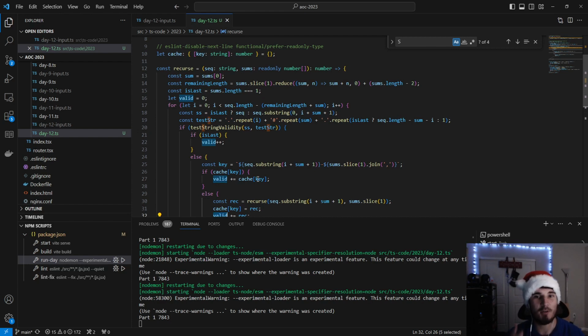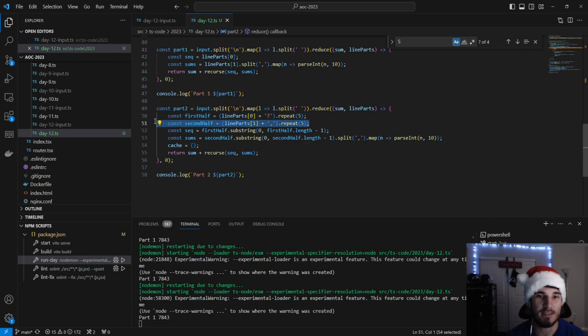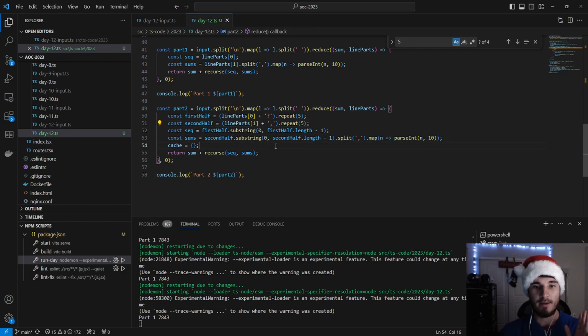Again, part 1 and part 2 with this method are the same. Just for part 2, you have to repeat the pattern and the groupings by 5. But yeah, hopefully that made sense. Again, this part was all kind of whack because my initial solution worked, but then didn't work for part 2, and then I actually ended up rewriting it. So it kind of made this whole video very awkward to do.